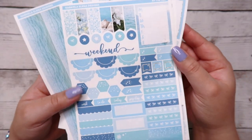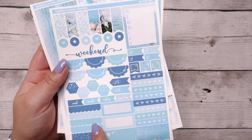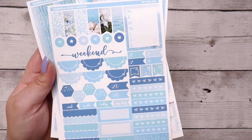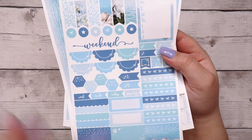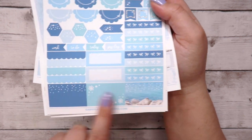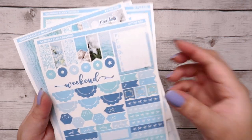The next page is the functional deco page. So this has a bunch of flags and stickers that you could use to layer or just pull out information. I use these to make sure that I take note of something because it has a different shape. And then here are some washies and some decorative boxes here, plus an extra sidebar sticker there.